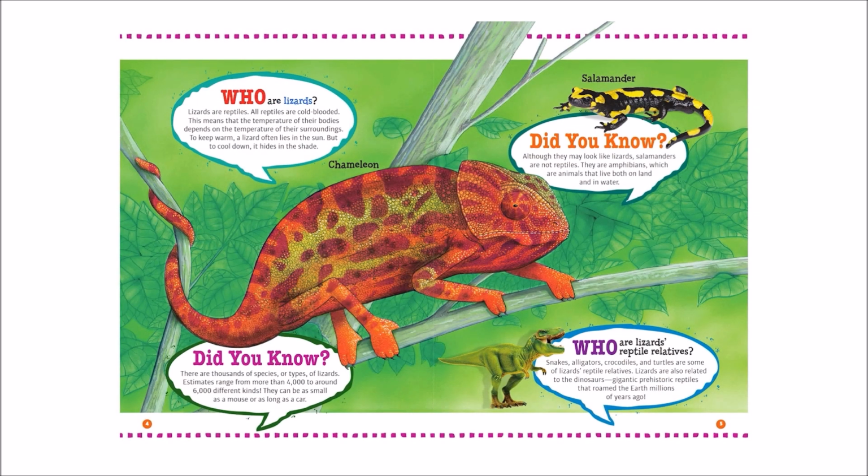Who are lizards? Lizards are reptiles. All reptiles are cold-blooded. This means that the temperature of their bodies depends on the temperature of their surroundings. To keep warm, a lizard often lies in the sun. But to cool down, it hides in the shade.